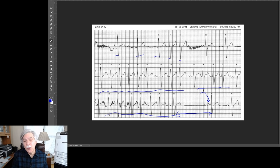Of course, this lady was on Coreg, so that suppresses your sinus node already because it's, after all, a beta blocker. So she's having runs of fast beats and runs of slow beats, and she was told that she had Tachy-Brady syndrome. Here, let me show you a couple more runs.